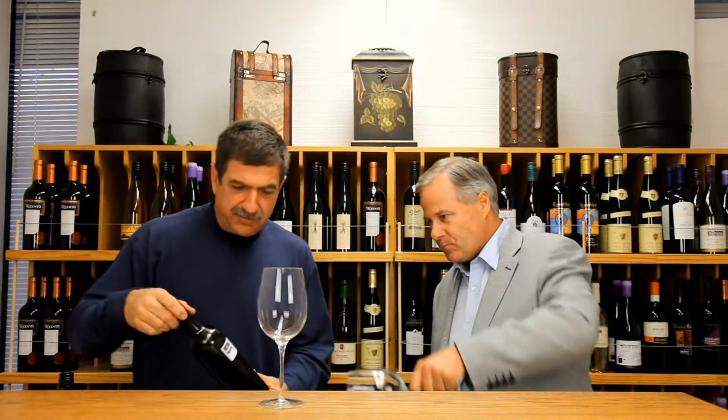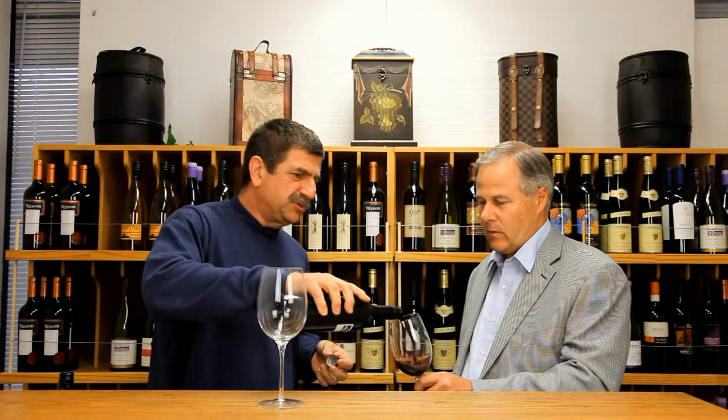Okay, thank you. And we have the same, a tank sample of a Shiraz Cabernet. Now, we tasted a couple of different wines from this product line, and I thought this was the most rounded, with the best balance. I guess the Cabernet and Shiraz act together in that regard. This is a 2009 as well.